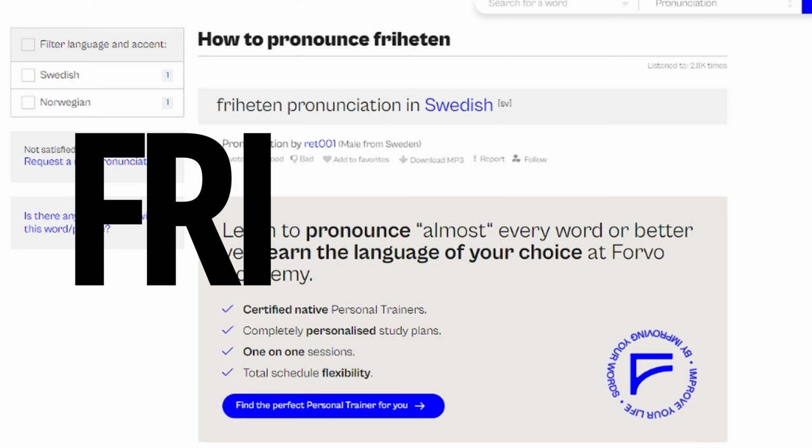So I got the couch from Ikea. The name of the couch, I'm going to completely butcher it. Friheten? Can somebody help me out with that, please? Friheten. Yeah, what they said.